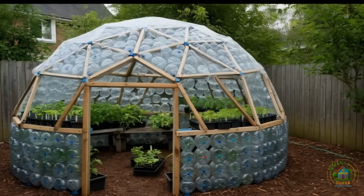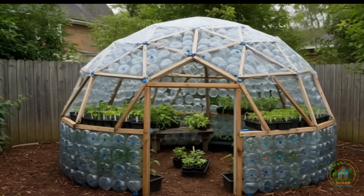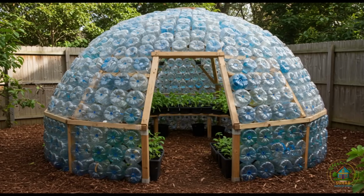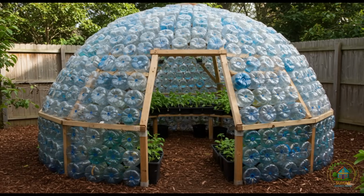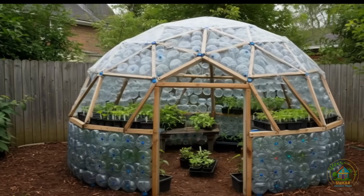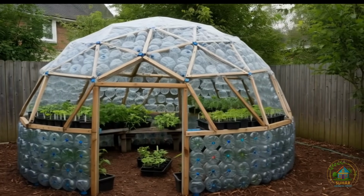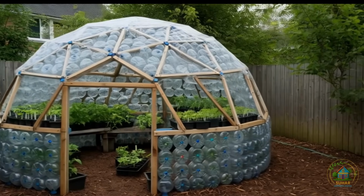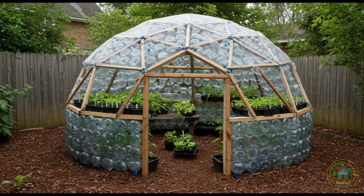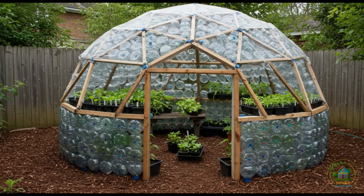Together, they form walls that trap heat and shelter delicate plants from rain and wind, serving the core purpose of a greenhouse. Built with a simple wooden frame and modular layout, this project is affordable and accessible. It shows how discarded materials can be given new life, reducing landfill waste and supporting urban farming at the same time. Inside, the controlled environment helps young plants flourish. This is a space where sustainability and creativity grow side by side, proving that green living starts with smart reuse.